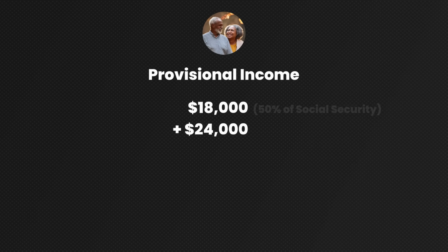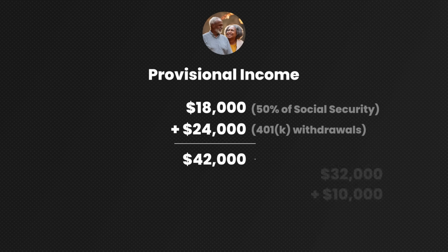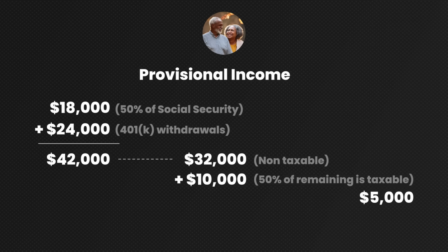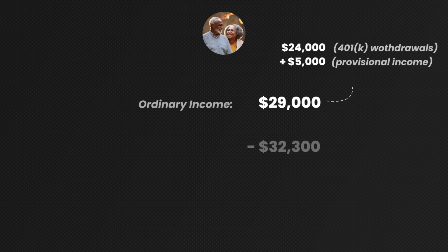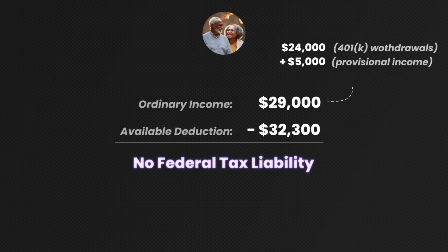The provisional income is 50% of the household's Social Security benefits plus the 401k withdrawals, which gives us $42,000. So in this case, for our Social Security benefits, the first $32,000 isn't taxed, but 50% of the next $10,000, or $5,000, is taxable. So this couple's ordinary income for the year is $29,000. Once we subtract their available deductions of $32,300, they are left with no federal tax liability.